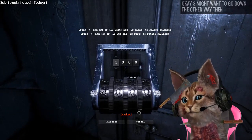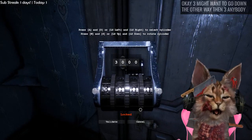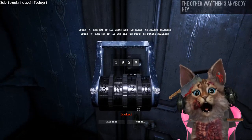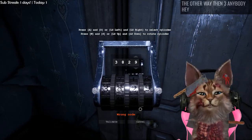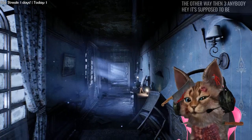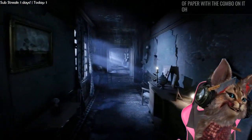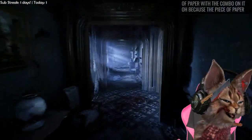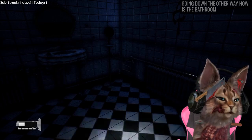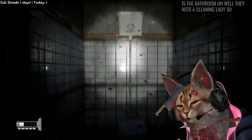Might want to go down the other way then. Three. Anybody? Pick a number. Eight. It will only work if you find the piece of paper with the combo on it. Oh, crap on a cracker. Well, where's the piece of paper? Okay, I'm going down the other way. Oh, here's the bathroom. Uh-huh. Oh, they need a cleaning lady so bad.